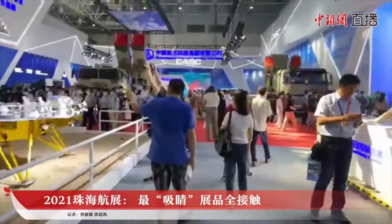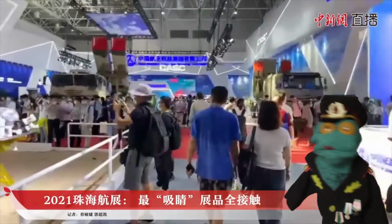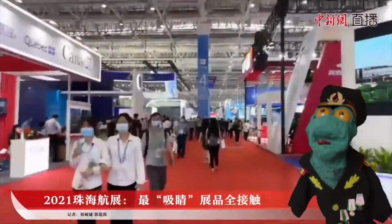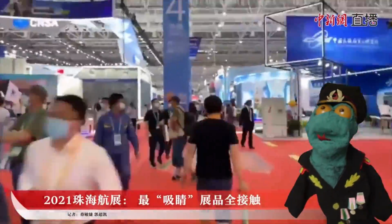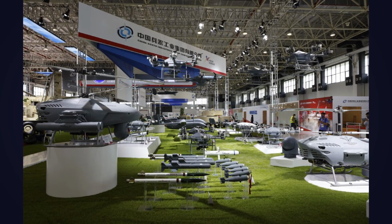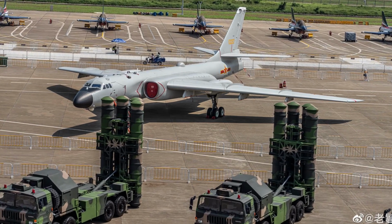Important to note, not all systems shown are in use with the Chinese military. Also, not all of the export-oriented systems are equally serious development efforts. Some weapons never make it past the mock-ups. Binkov will try to help guide you through it all.